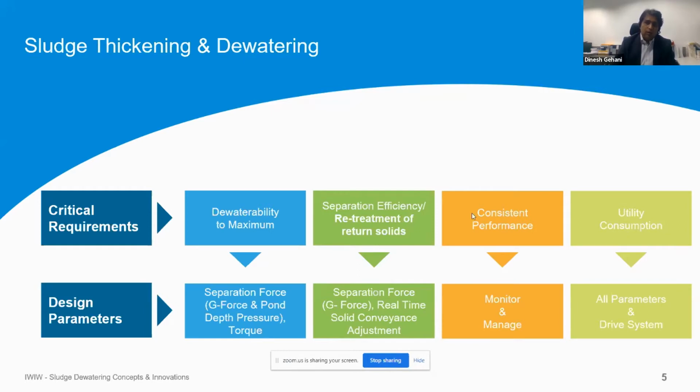Moving on to the last part, which is utility consumption. And the moment we say utility consumption, we have a very emotional connect with energy consumption. But we should look at it in a very holistic manner. It's not only energy, it's about, again, the treatment cost, wash water cost, space cost, operation cost, and all the utilities, including the chemical and polymer cost.